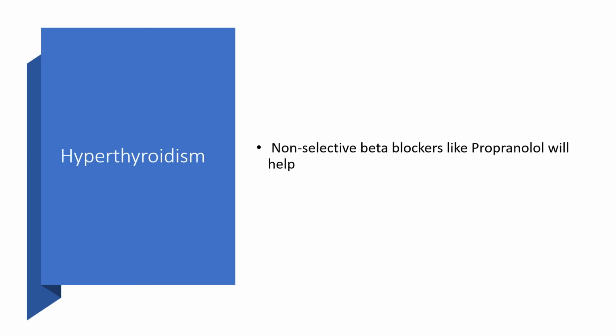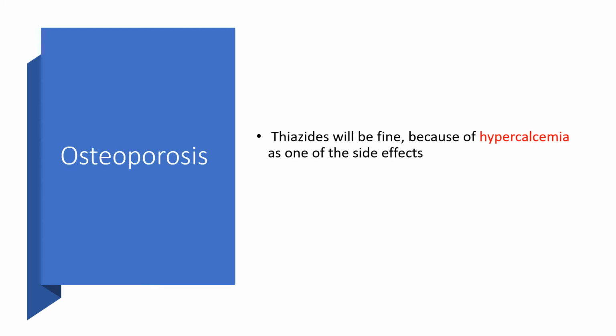In hyperthyroidism, okay, here we go. Propranolol that I did not accept in an asthmatic patient will actually be useful here in hyperthyroidism. But a detailed history will be taken, making sure you are not having asthma with the hyperthyroidism. In osteoporosis, we'll make use of thiazides. Not because they are super excellent, but because thiazide has one side effect that will be helpful here, and that is hypercalcemia.